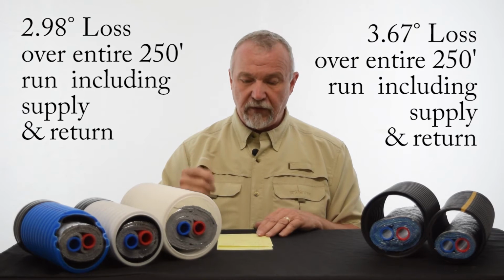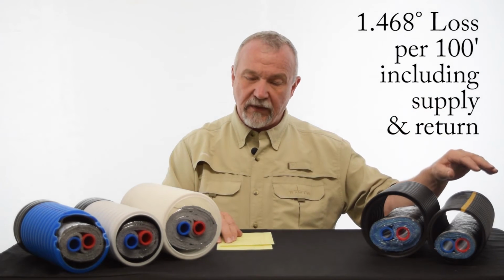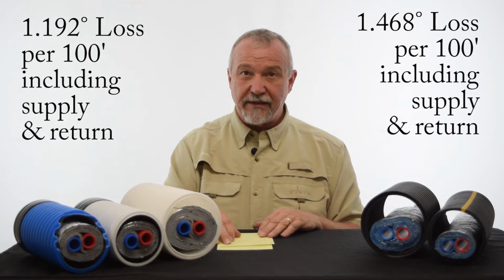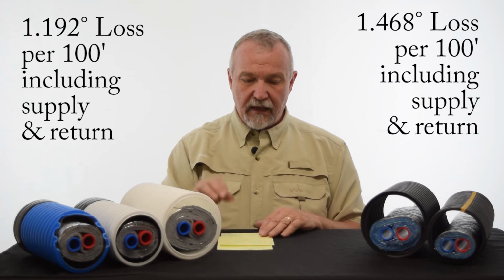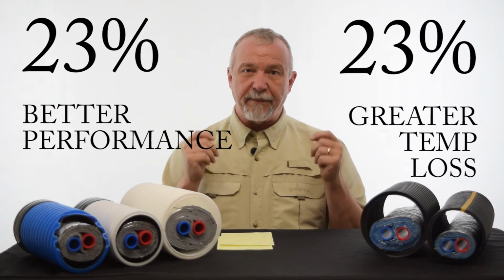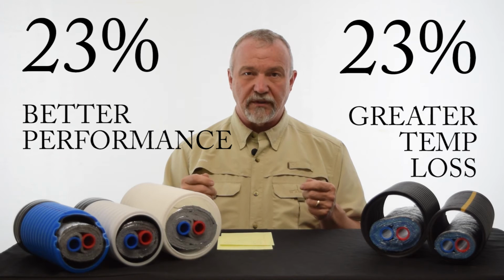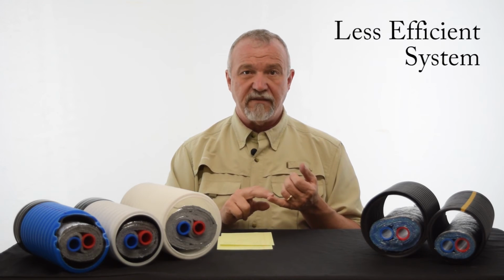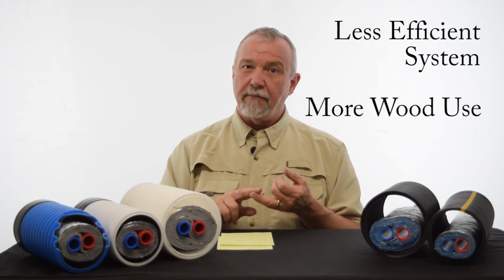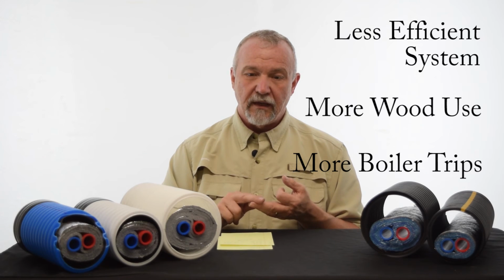In a 100-foot run, that comes to be 1.46 degrees for the competitor's pipe and 1.192 degrees for the Z Supply pipe. Now, here's the thing. That is a 23% difference. You're going to find that to be huge in your actual use because your entire system will be less efficient. You'll end up burning more wood and having to make more of those midwinter trips to your outdoor wood boiler.